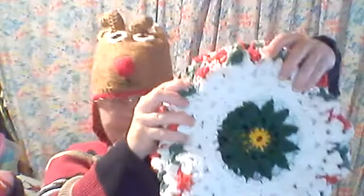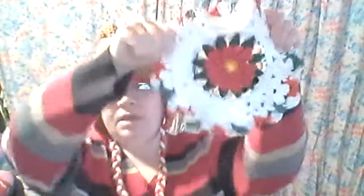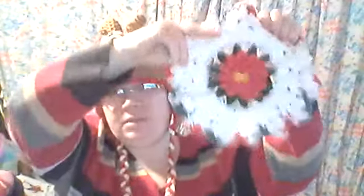As you see, Rudolph is finished, and I did finish the nose where I had messed up and not sewn it all the way together. But I did finish that today, so he's all ready to go. I have a stack of these. There's 15 of these that are not finished. I needed to weave in the ends and put, as you can see, this one has the poinsettia flower on there, or the flower that I call poinsettia because it's Christmas.